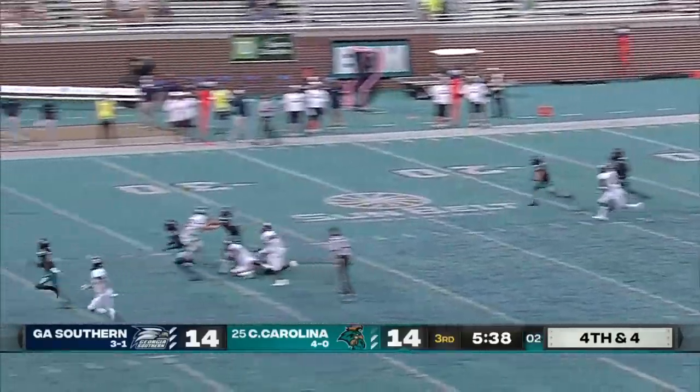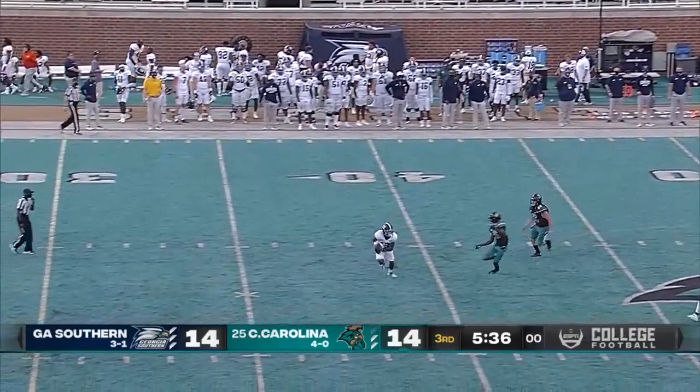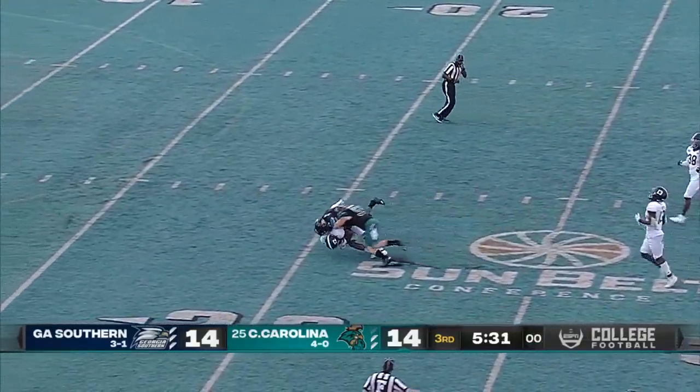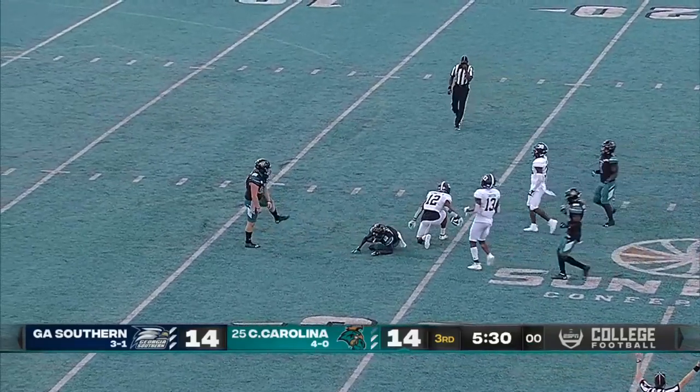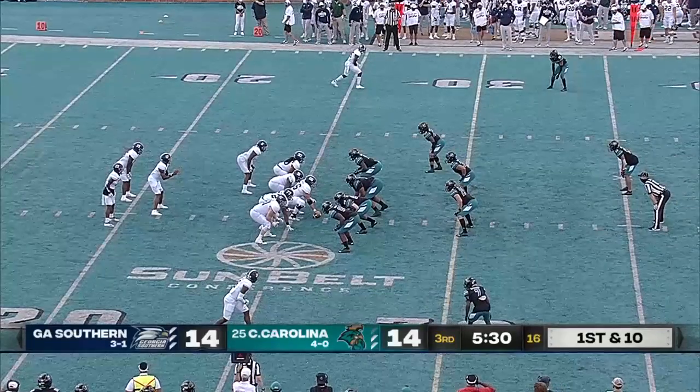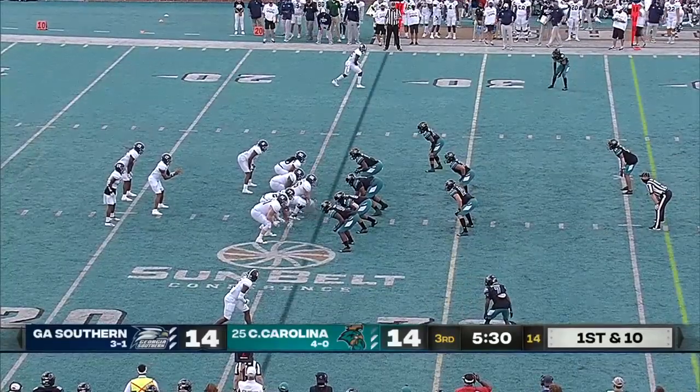Kennedy's back for Georgia Southern. Fields it at the 40, and it comes loose. Bounces right back into his hands. And the Coastal defense. All right, still looking for our first score of the third quarter.